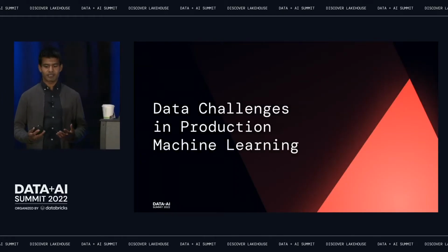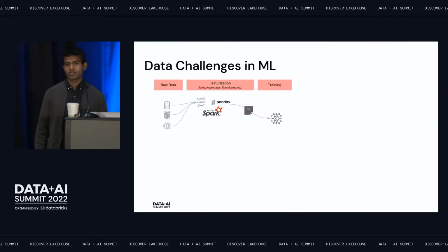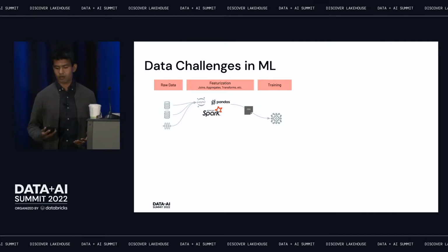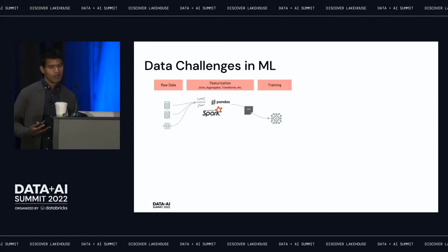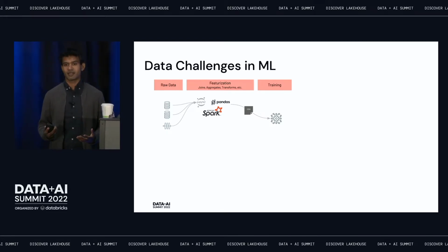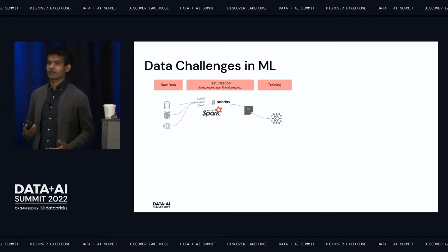So now let's dive into a few of the biggest data challenges in production machine learning. To train a model, data scientists will start out with raw data sources. These are then joined, aggregated, or otherwise transformed into inputs suitable for machine learning, also known as features. However, after training, these data transformations and the raw data are often discarded. They're easy to forget about. But these assets are essential for reproducibility and for model retraining.